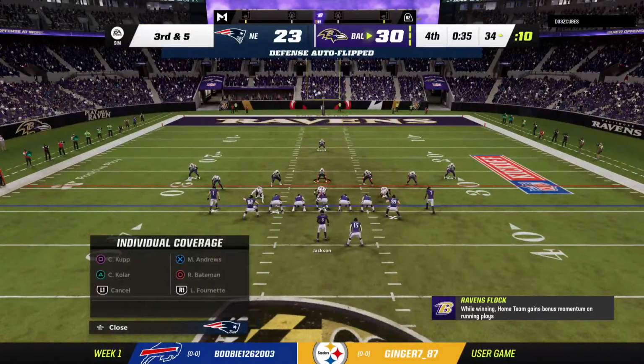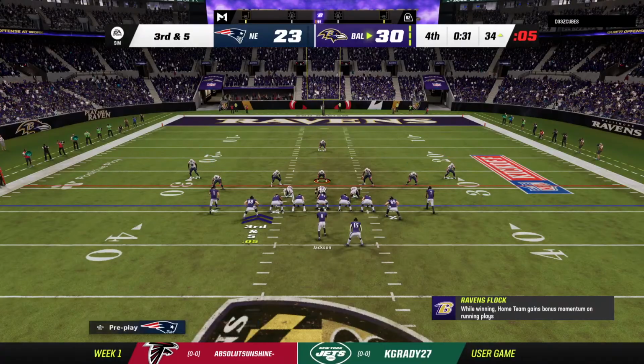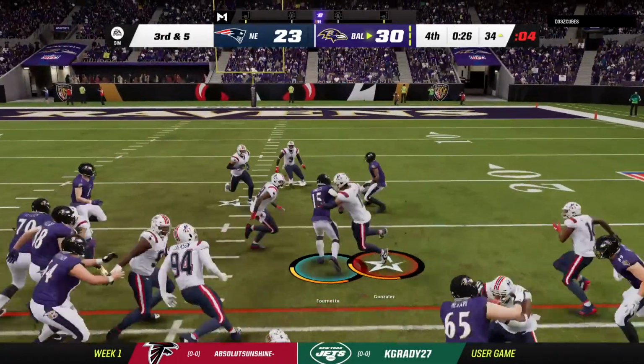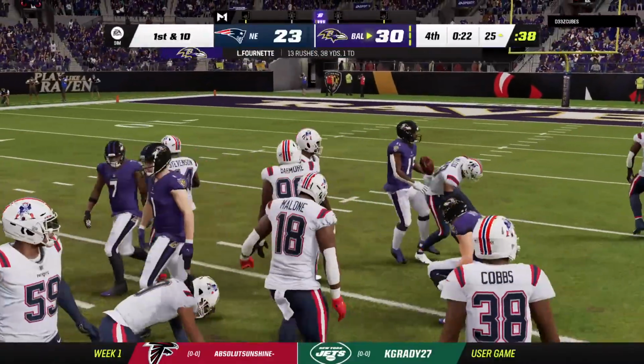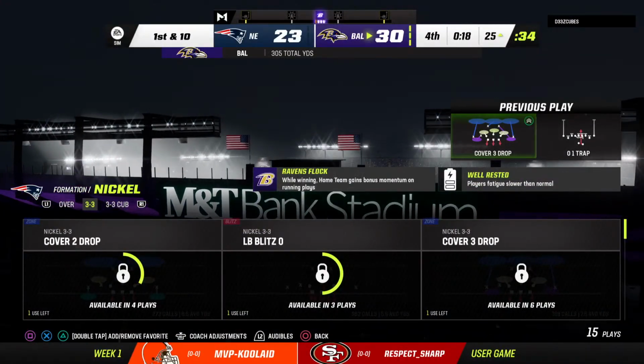Play number 7 now coming up on the drive. 3rd and 5. A shotgun give to Fournette. And he will be knocked down hard, but he will have the first down. It'll go as a gain of 9, and that should write an ending to this one.